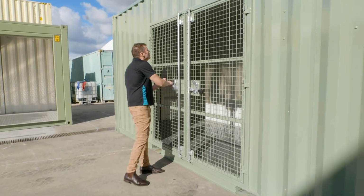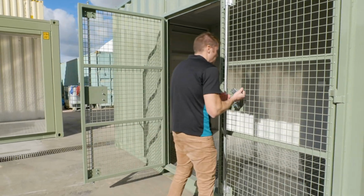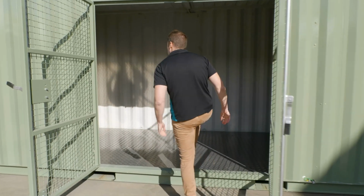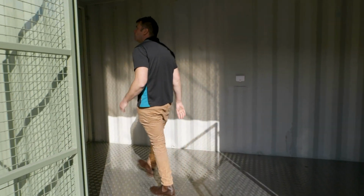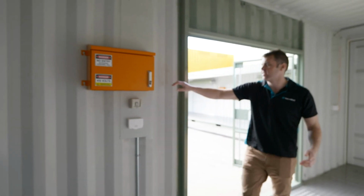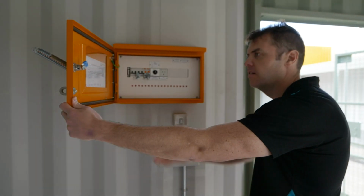The 20-foot storage unit is pretty cool. It's got mesh doors, which is something new for us, which means people can see in, find out what's there without needing to open up the doors, which can remain locked most of the time to prevent anything going missing. It's also got lighting and electrical, which we've installed here.